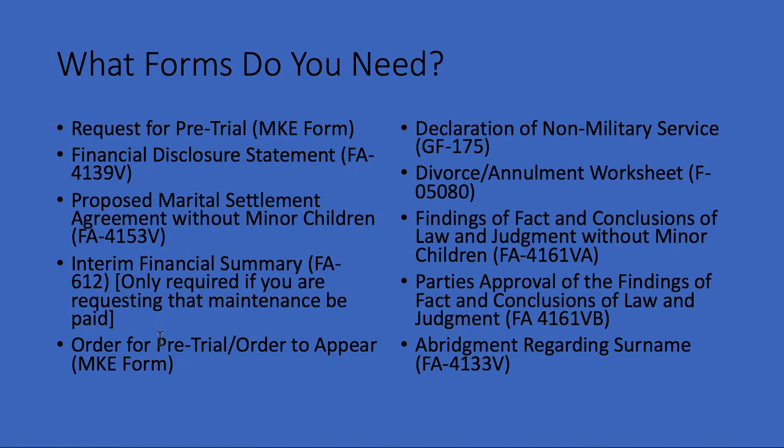You'll need to do the order for pretrial order to appear. Again, that is another Milwaukee-specific form. You can get a self-copying one from the law library, again, room G8 in the Milwaukee County Courthouse, and it's located within the G9 suite there. But as I'm recording this right now, we are in the middle of the coronavirus pandemic, which means that the order for pretrial order to appear, there is one available online right now as a writable PDF. You should be able to find that on our website, again, www.milwaukeejusticecenter.org.